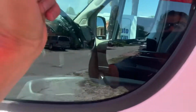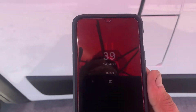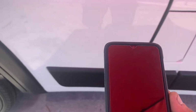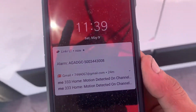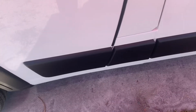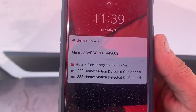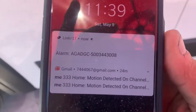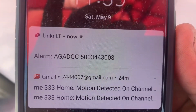I'm gonna go ahead and bang on the window. That will fire off the alarm. See, now you get the alert.